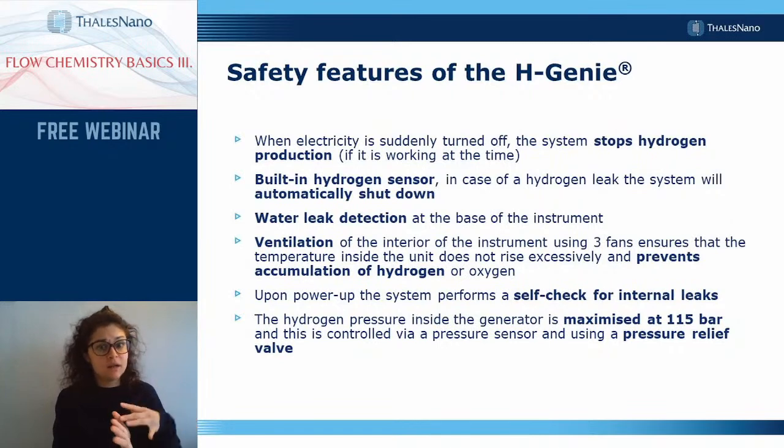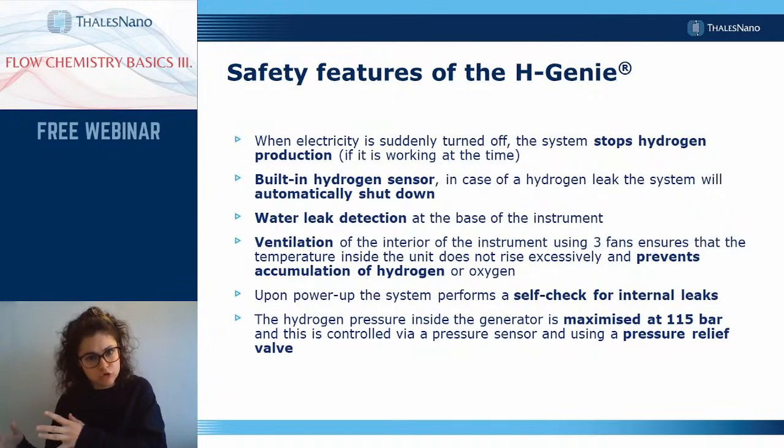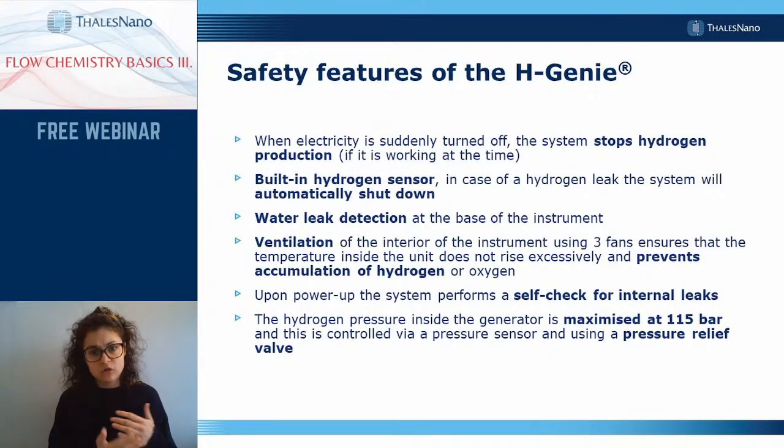As I told you before, it has safety features as well. So if the electricity, for example, is suddenly turned off, then the system will stop and release the hydrogen. It has built-in hydrogen sensors with the automatic shutdown function. It has water leak detection at the base of the instrument, so if the water is leaking, the system will stop and tell you to contact the service. It has 3 fans, so the whole interior of the system is ventilated, and it can prevent the temperature rising or accumulation of hydrogen or oxygen inside the system.